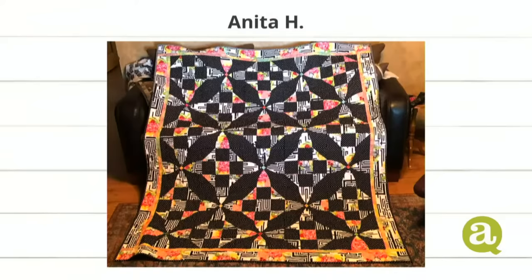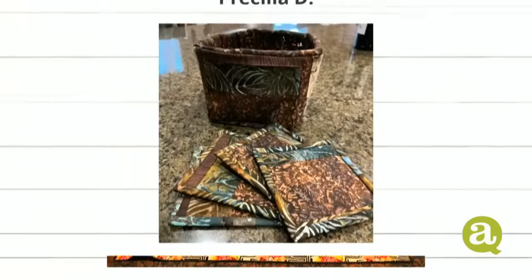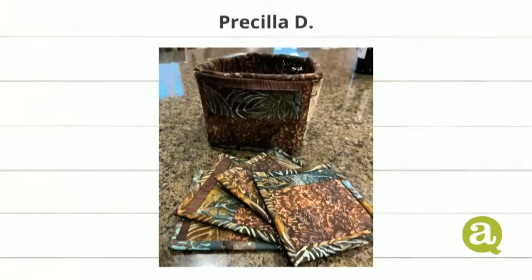I love that. Next, we have Priscilla D. Okay, look, she's making scrappy baskets. We had a video about that a few weeks ago. Baskets are cute. Christina, tell us about the mug rugs. Yeah, so she used the extra fabric that you cut off when you square up the basket and made little matching mug rugs. Priscilla, you're brilliant. Those are darling. So don't waste that good fabric. Make it into mug rugs.